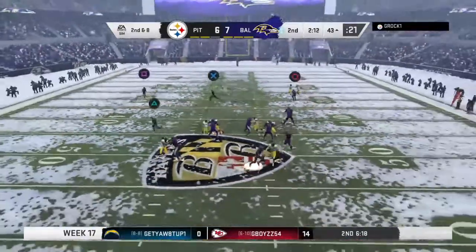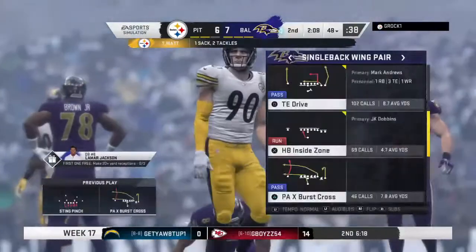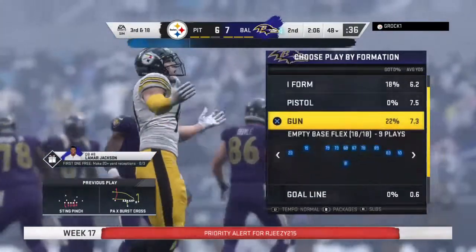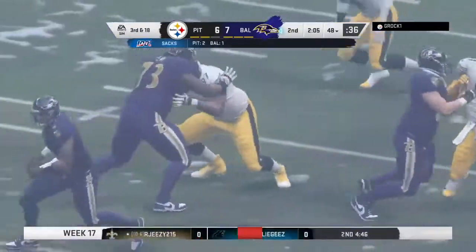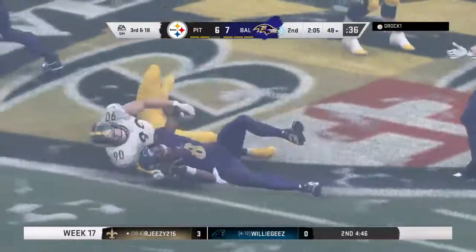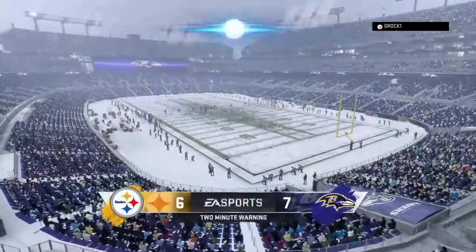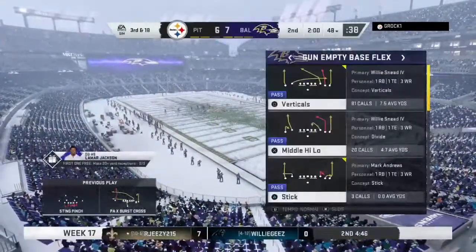They go play action now. Jackson, rush coming, and he's taken down. T.J. Watt, what a season he continues to have. His 15th sack of the campaign. 2 minutes remaining in this first half of football.